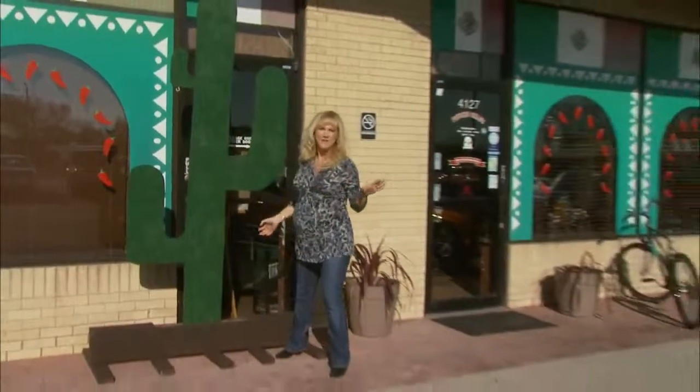Our last stop for great value in the D for under 20 bucks is Pancho Villa's in Sterling Heights. They're at the corner of 15 Mile and Ryan, and they're known for their flaming fajita, but we're here for their super burrito.